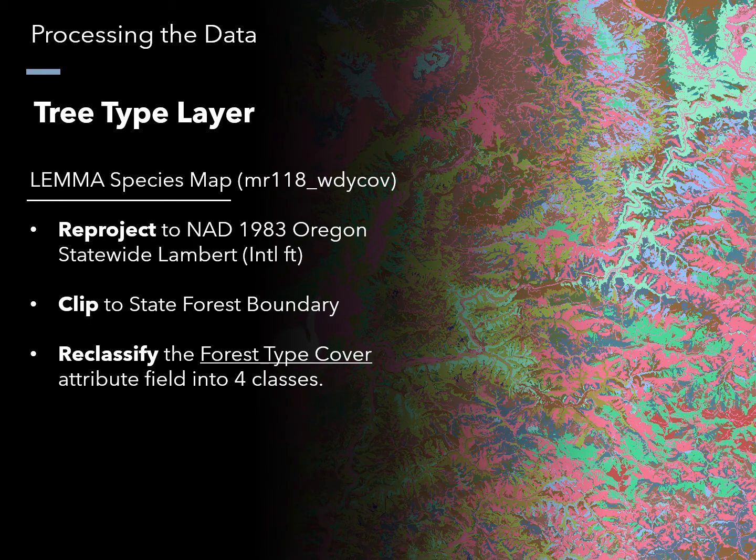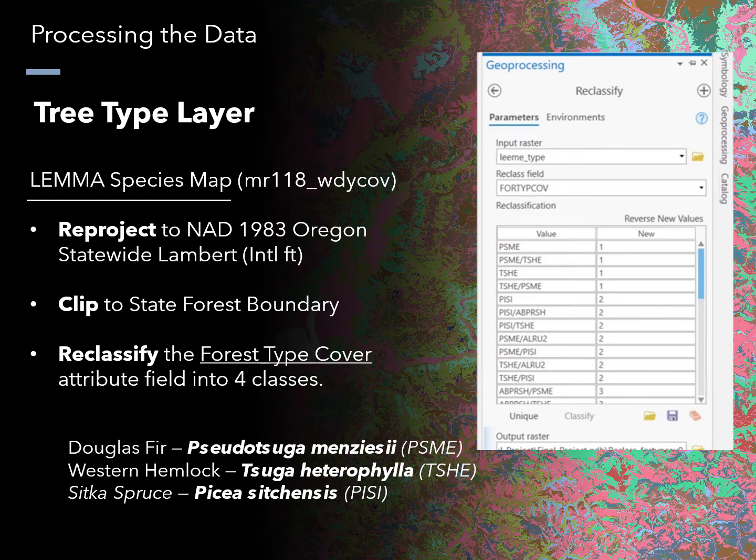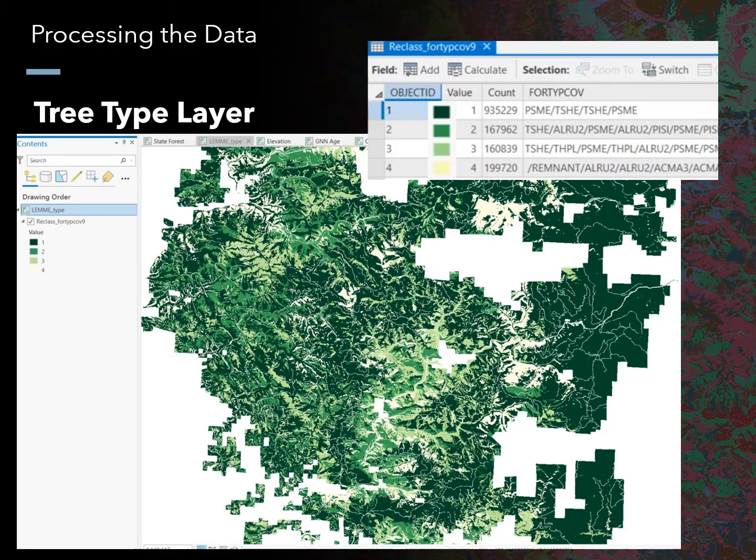Next, I brought in the species map raster, reprojected and clipped it. This is what the raster classified by each forest type looks like before classifying it into 4 ranks. And here's the ranking system I used. The Doug firs and western hemlocks are ideal, and the betters and goods include the less favored species. Here's the result after I symbolized it by rank. You can see the eastern part of the state forest is almost all Doug firs and western hemlocks. And then there's a screenshot of the attribute table.